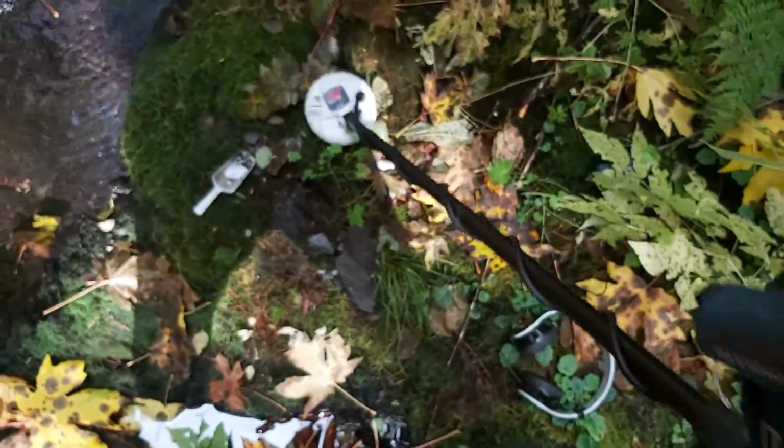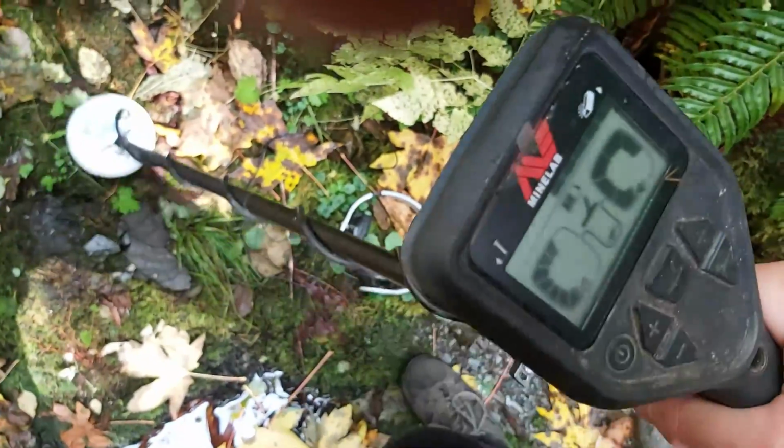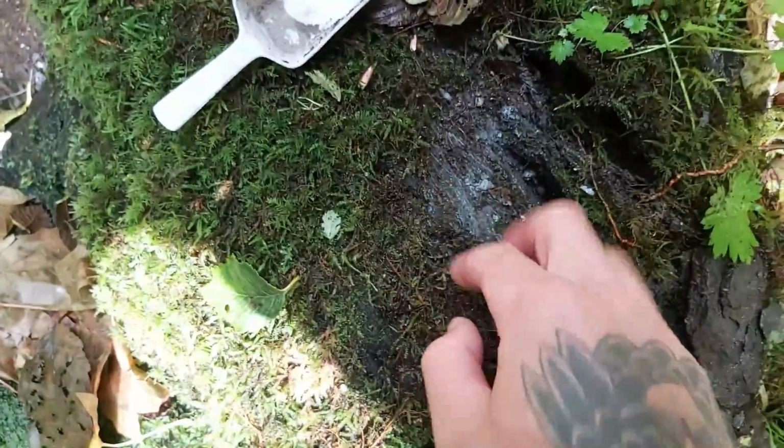All right, this is the signal the gold monster was giving me. So you can hear it's a very sharp signal. It's giving me a full gold. It's not jumping around at all. And man, I knew straight away that this was either going to be a bit of lead or a bit of color. And when I actually scratched down onto this bedrock, it was solid bedrock, and there was no way that I could see in getting into it.